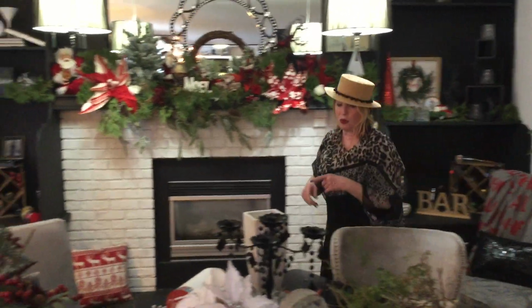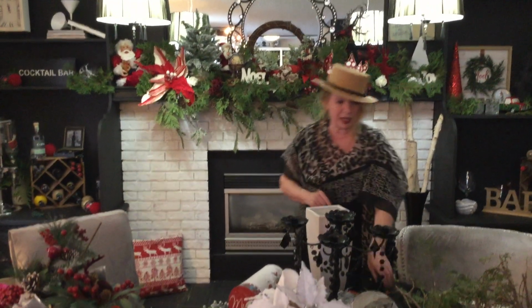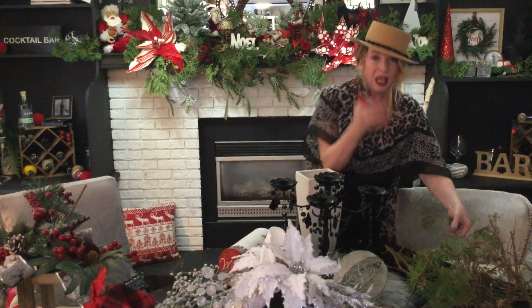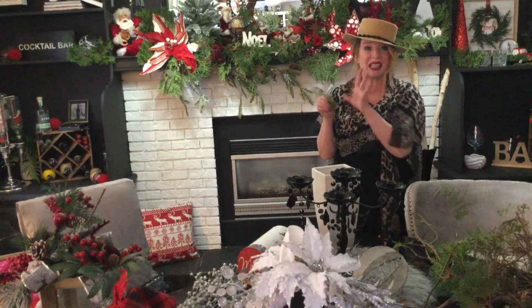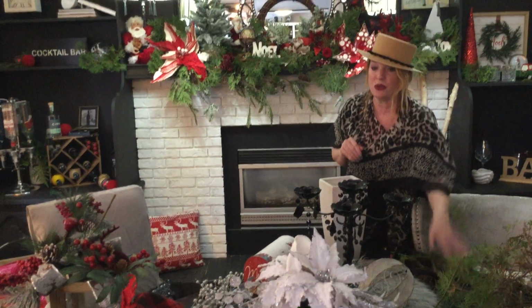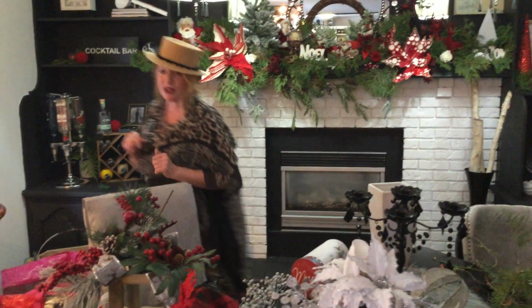Okay, so for one second I'm going to get back to doing these. All you have to do is grab, cut, and place. That is it. It's too simple. I meant to show you that at first. Okay. Let's go to the lanterns.